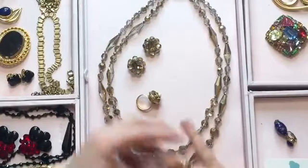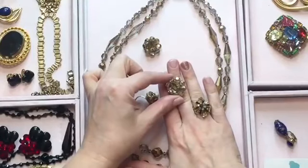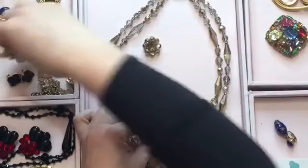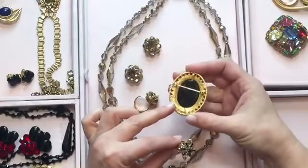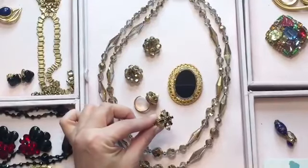This one is another piece that's really nice. It's adjustable. The ring looks great with the necklace, and it looks fabulous with both the earrings as well. And of course, there's a lot of different pieces that you can mix and match with this one. We've got this nice, big, large, gorgeous mirrored cameo glass piece. This one can be worn as a pendant, or it can be worn as a brooch. This one is from Celebrity. This is a great, awesome one.